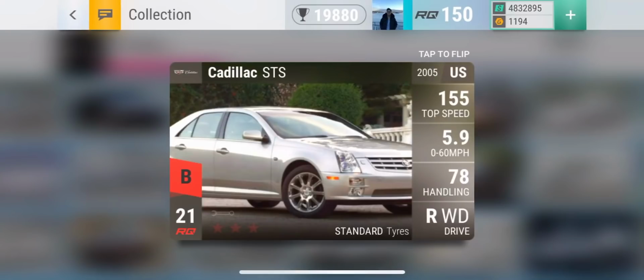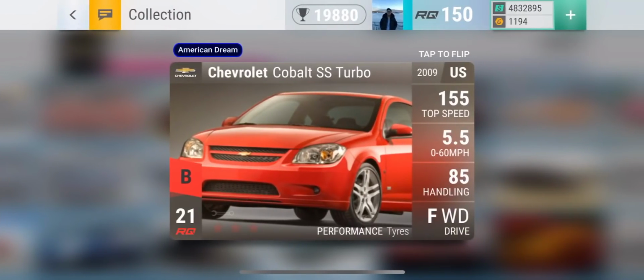Quite the powerful car, however, it's not the best standard tire car in the game. Moving on is the Chevrolet Cobalt SS Turbo.